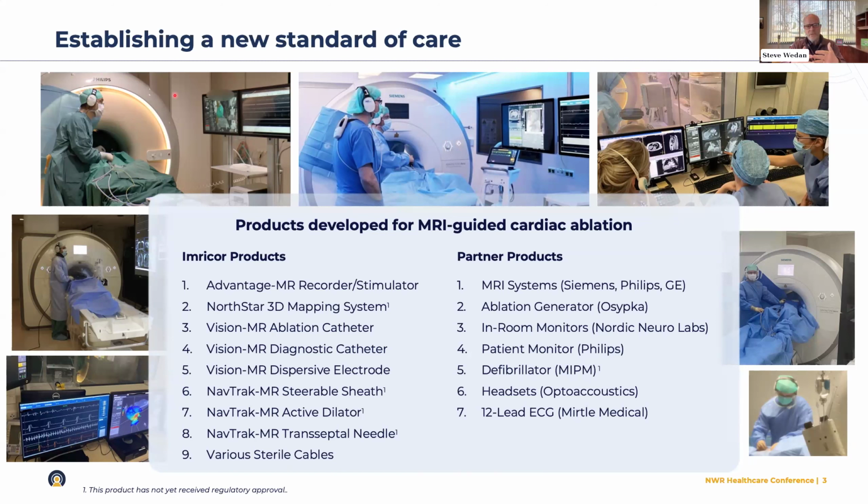After they ablate, they can check where they've burned and use the MR imaging to make sure that the burn they left is a permanent burn and not something that's going to heal such that the arrhythmia just comes back again when the patient goes home. These are the reasons we started trying to do MR-guided cardiac ablations. But it was a big, big project.